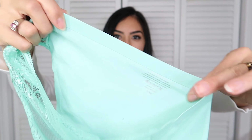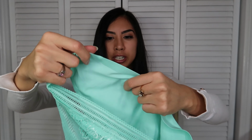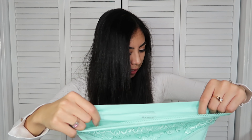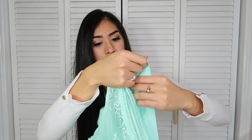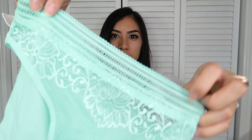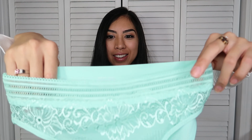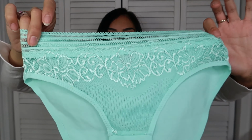It has the seamless band at the top, which is really nice. The material is a bit different from the other ones. It doesn't feel as silky. It might be a slightly different material, but again, it's still really soft. Lace at the top here, and it is see-through. To note that. Really cute.